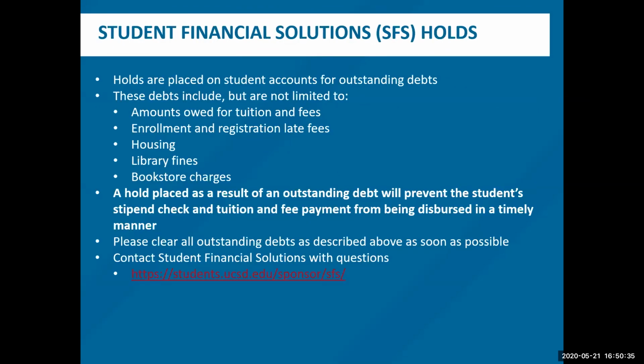There may be instances when holds are placed on student accounts. Holds placed for outstanding debt will prevent a student's stipend check and tuition and fee payment from being distributed in a timely manner. Holds may be placed for the following reasons: amounts owed for tuition and fees, enrollment and registration late fees, housing, library fines, or bookstore charges. Students can contact Student Financial Solutions to resolve outstanding debts.